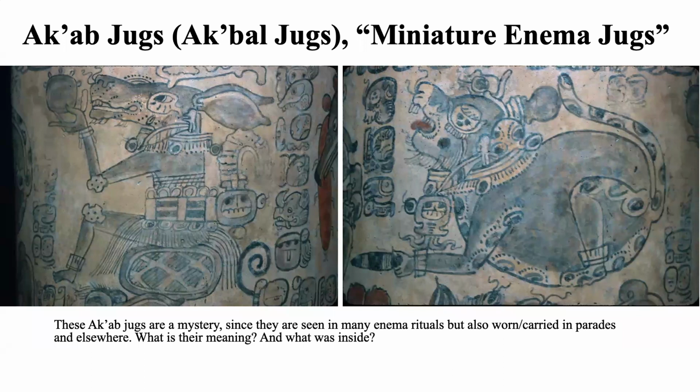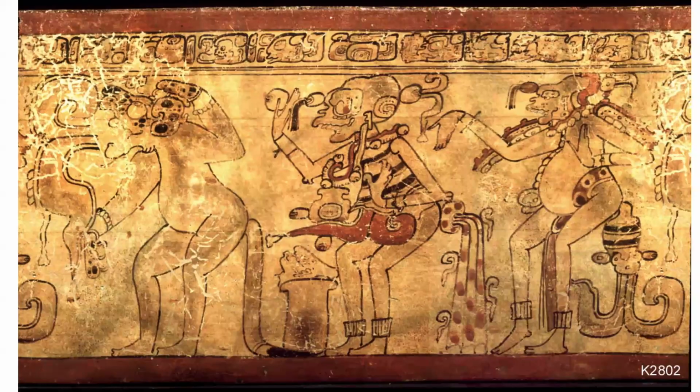They usually have an akab or akbal, depending what language you talk about. They have that symbol. At the left, it's right side up. At the right, it's upside down. These are carried in backpacks, or they're carried hanging from the necklace, or sometimes they're carried as a strap bag. So these are small jugs. They are the same shape as an enema jug. They have stuff bubbling out of them, but it is best not to call them an enema jug. They should be handled separately.